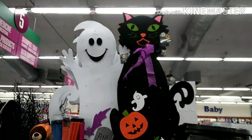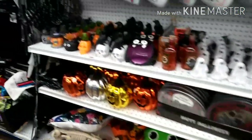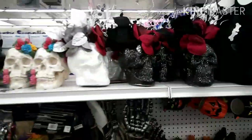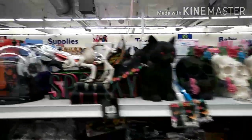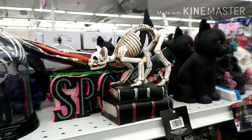Ew. Look at this, guys. 99 Cents Only is stepping up their Halloween game. Really are. Every year it seems like they have more and more really cute decorator stuff. I really like these. I think these are cool. Ew. I think I showed you guys these last time. I love this cat. Love the kitty on the books.